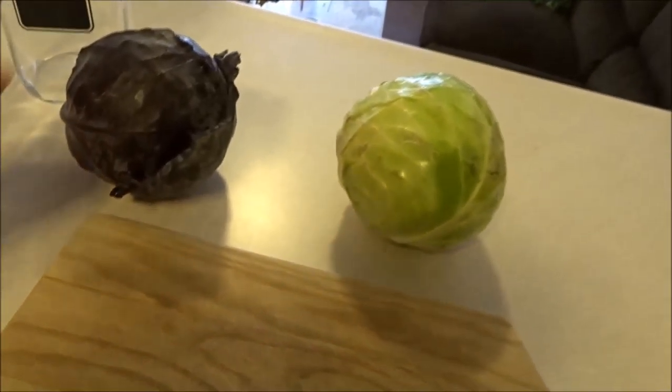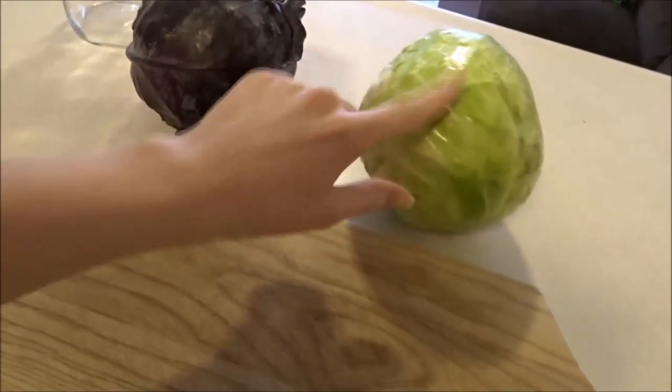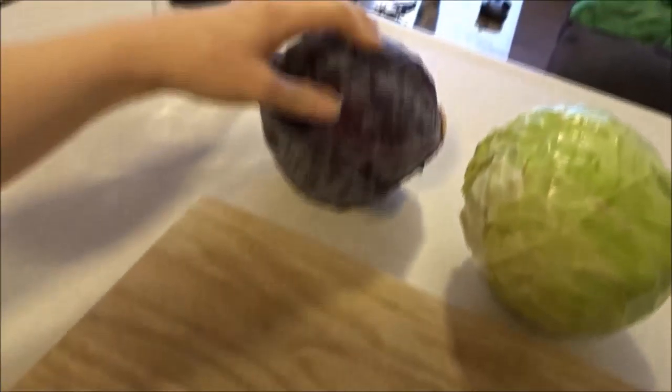Yeah, so today I am going to be working on my, let me show you. So today I'm going to be chopping up these cabbages. I've got an organic green cabbage and then a purple cabbage here. So I'm gonna chop them up, and I'm planning on making, well, probably mostly sauerkraut with it. Because I showed you my jars the other day, and I need to fill them up with something. So that's what I got the cabbages for, and I'll let you know how it goes.